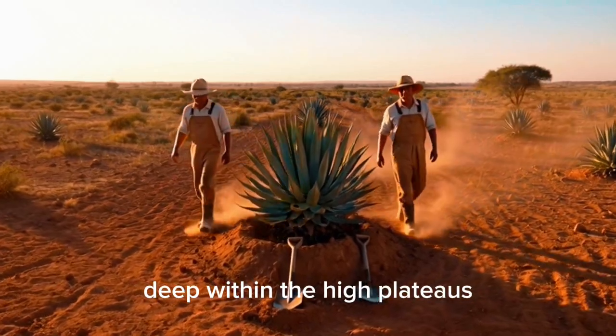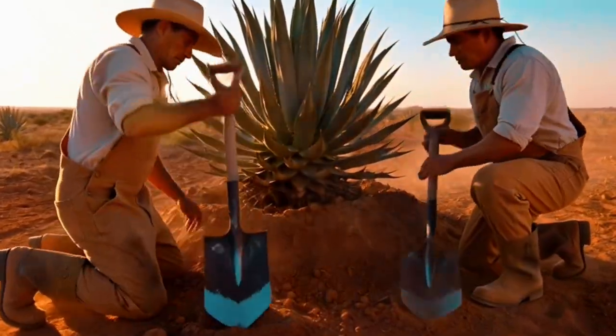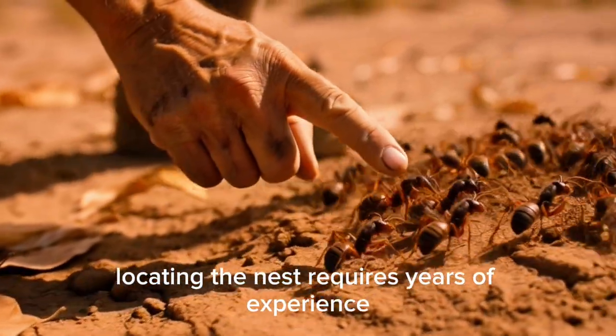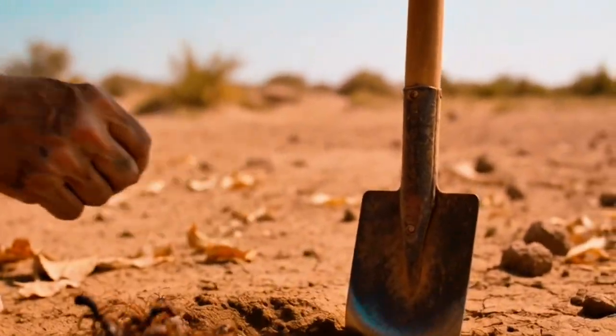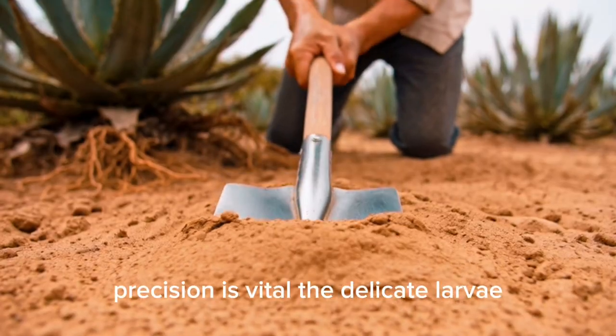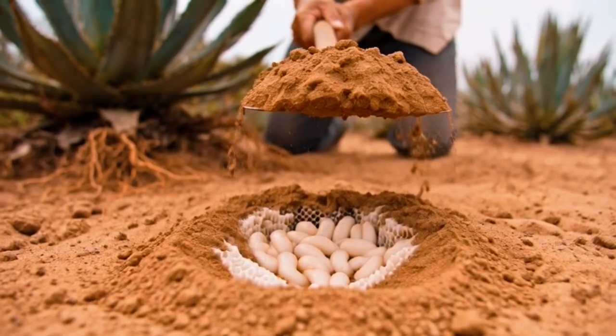Deep within the high plateaus, a rare delicacy begins its journey from the earth. Locating the nest requires years of experience and a respect for the desert's rhythm. Precision is vital. The delicate larvae must not be crushed during extraction.